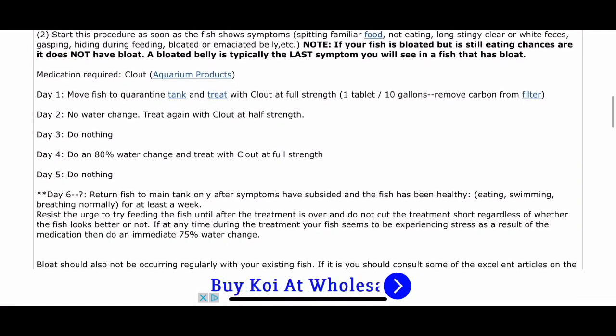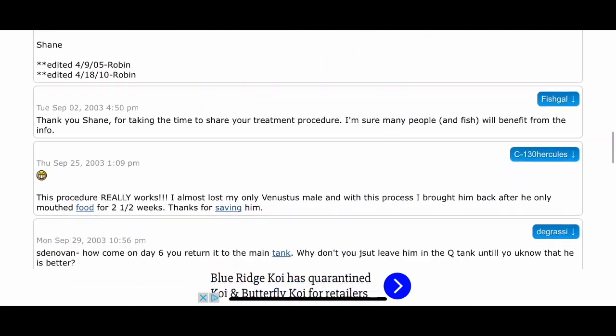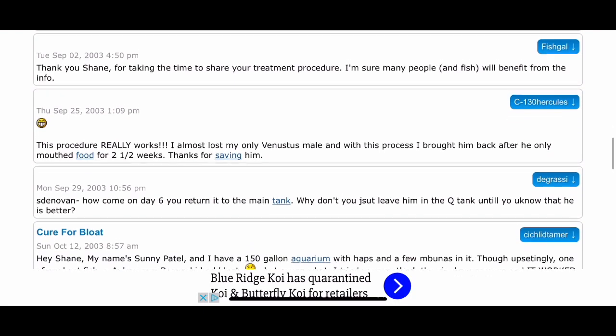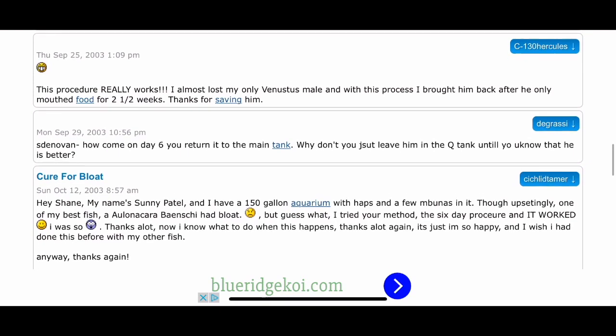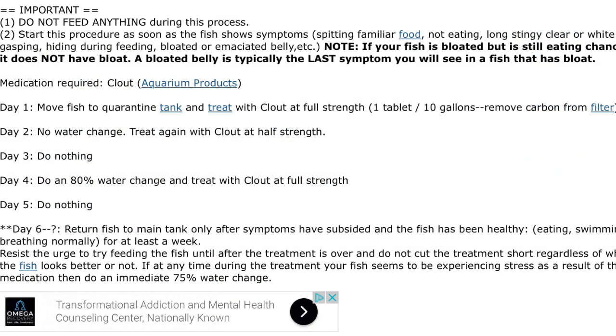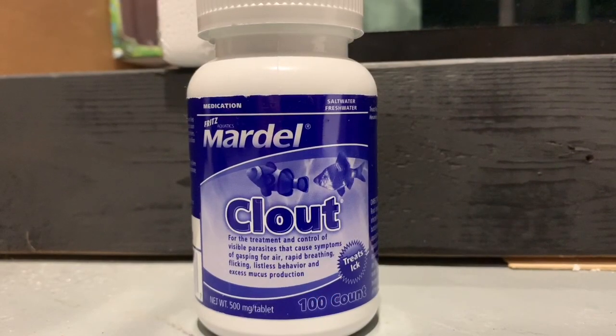So that's what we ended up going with, and basically you're going to treat the tank at full strength on day 1, which is 1 tablet per 10 gallons, so I used half a tablet. You're then going to do no water change on the second day, but treat again with Clout, this time at half strength. Day 3, nothing. Day 4, an 80% water change, and then hopefully after that you're going to see some progressions in the fish, and maybe at that point they'll start eating.